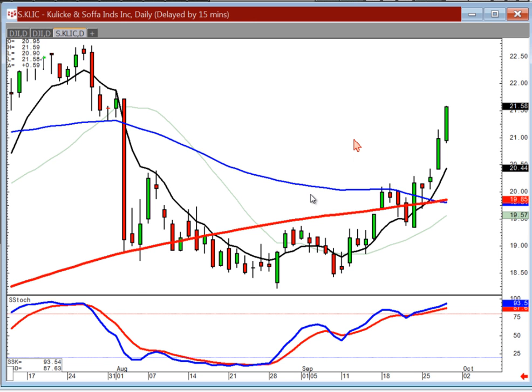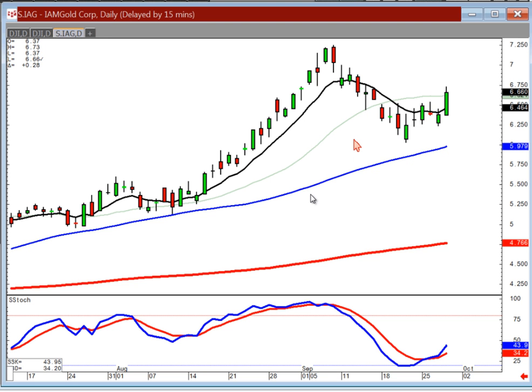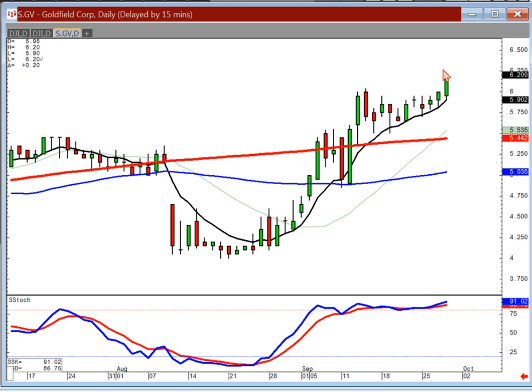So as you're doing your analysis, you can see different sectors, like the golds are starting to pick up right now. This is IAG. You can see wave one, wave two. Now they're coming back up above the T-line, going into wave three. I don't know whether this is actually a gold, but I think, anyways, there's a nice fry pan bottom on Gold Fields Corporation.